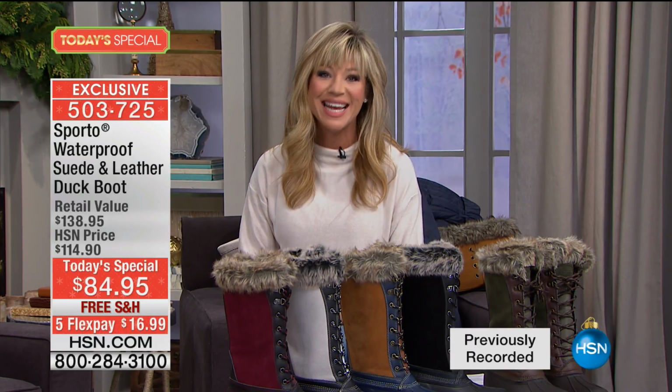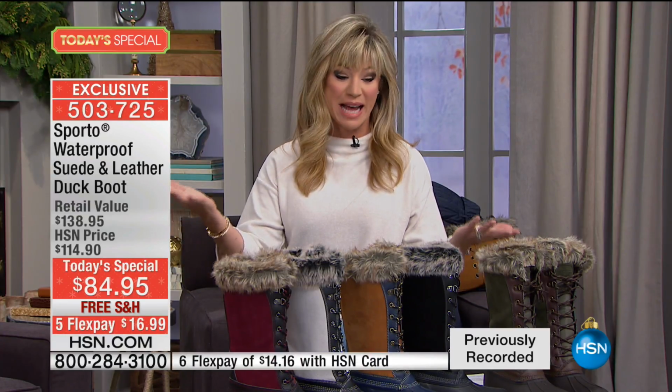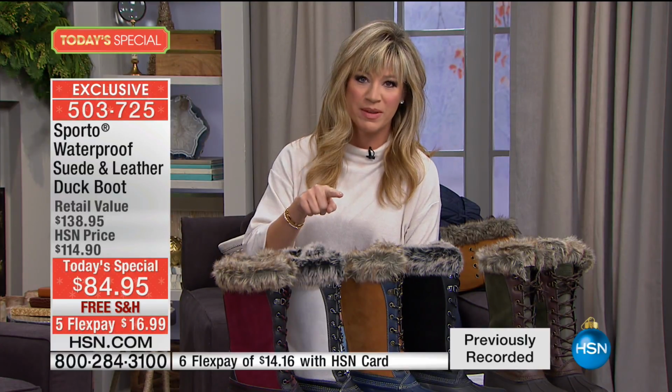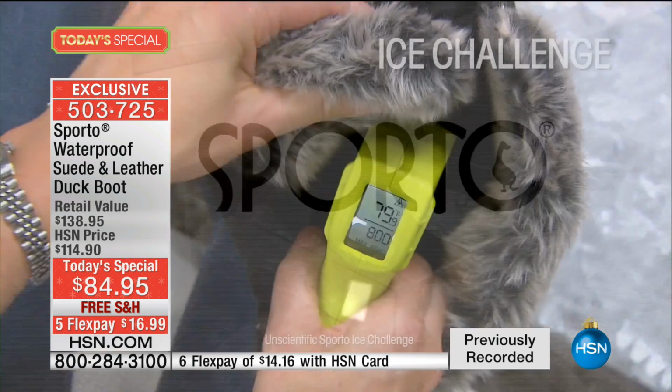This is a family-owned company and has been for over 5 decades. And they bring to us their most iconic style, which is the duck boot, aka the mucker boot. I'm from Michigan and it's something I've had for 25 years. In fact, it's been one of their most popular styles for the past 40 years. But Sporto took it up another level, because now they're giving to us leather and suede in a waterproof boot that is so comfortable. And now it's going to keep your feet even warmer.